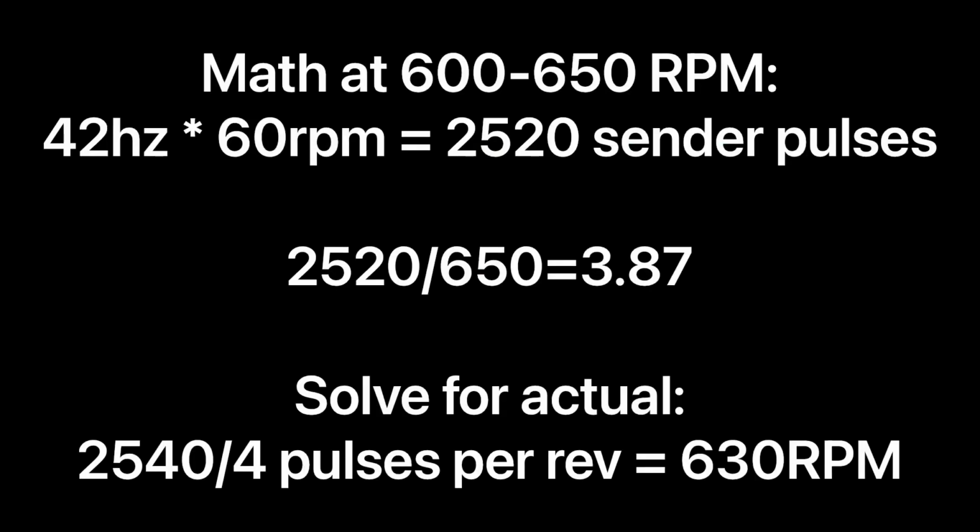Okay, so I went in the house and sat down at the computer and worked on the math here a little bit. Reviewing the video, I saw 42 hertz. So 42 hertz times 60 to get the actual RPMs is 2520 sender pulses, I guess you could say. And dividing the 2520 by what I thought my RPM was at 650 equals 3.87. And really that works out to 4 pulses per revolution with an actual RPM of 630 RPM.